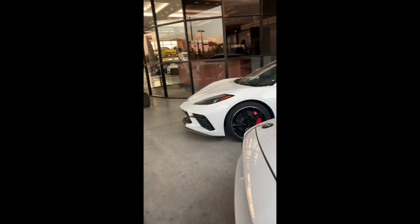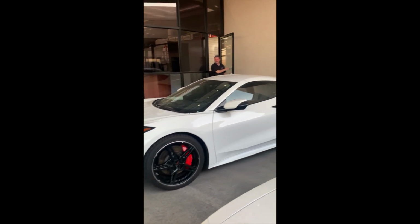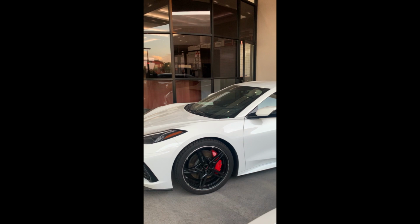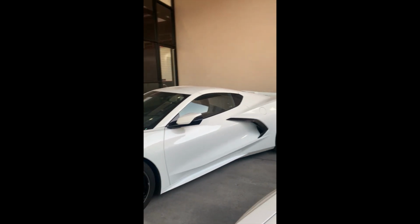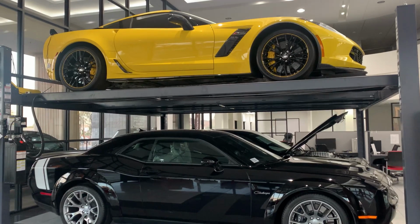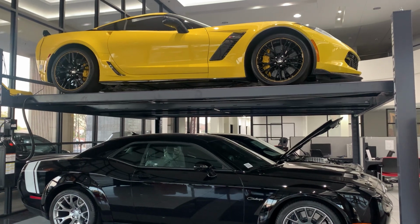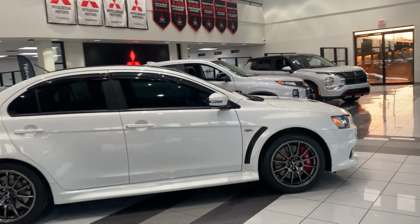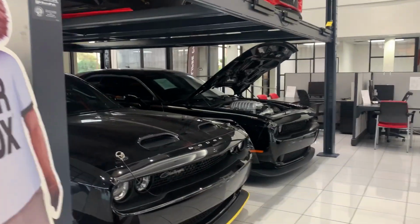Lamborghini, that's what that is over there. Might be what I thought of. That's nice. Yeah, Lamborghini, I think that's what it is. That's nice. Lamborghini, can't wait to see the car. Nice, nice.